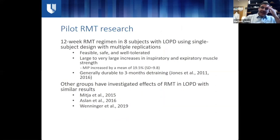We first studied this back in 2011 with our pilot project, and we looked at a 12-week training program in 8 subjects. We had a series of single experiments with one participant, then we replicated that across 8 participants. And we found that RMT was feasible. We could accomplish it. It was safe and well tolerated, really no adverse effects or events. And we found large to very large increases in inspiratory and expiratory muscle strength in response to the training. So maximum inspiratory pressure, which is an index of inspiratory muscle strength, increased by about 20% across all the participants. So that's a pretty big change.